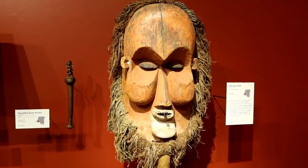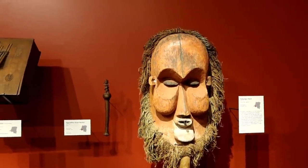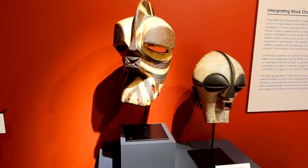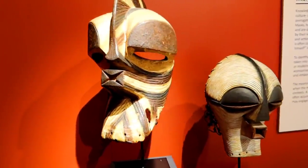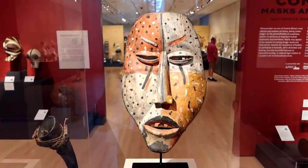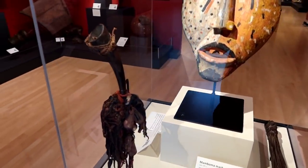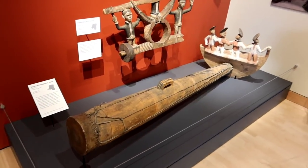I'm trying not to talk too much because it's a museum and it's pretty quiet in here. The thumb piano. And this one even has a power wand. Look at that, that's a drum.